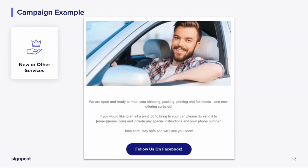The call to action button on this one I thought was also very creative. It can boost their Facebook followers. That way people can get more up-to-date information about their business. They can see any relevant posts that they're posting. So keep that in mind, that it doesn't always necessarily need to be your website or something like that. It could be something to increase your followers on other pages and other platforms.